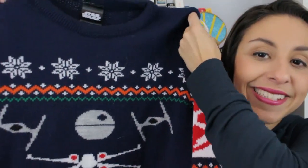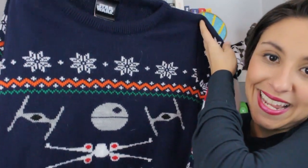Oh, I lied. The last thing is Star Wars. For some reason I thought I went through all my Star Wars and was like, nope, last item, Star Wars. I love this sweater. So again, it is an official Star Wars sweater, but I didn't get it in the perks. I got it online. It is my holiday sweater. I hate holiday sweaters, guys. I hate them. I'm not a really big Christmas fan. I don't know if you guys know that about me. I think it's overrated. I love Halloween, but I'm not into Christmas.